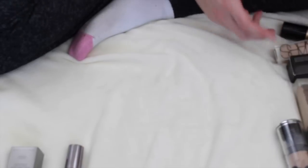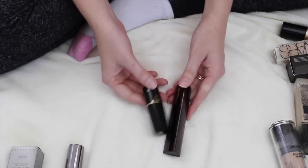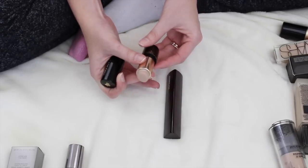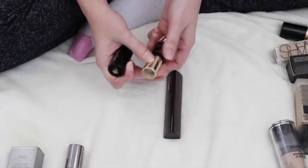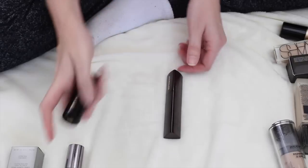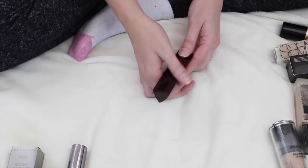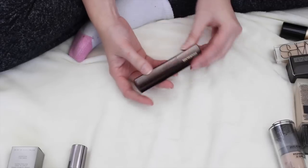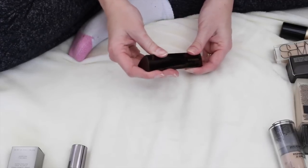I have two stick foundations. This one is in my 13 by Halloween. It's the Lancome Teint Idol Ultra. It's almost gone. I'm definitely gonna keep that one just so I can do it as part of my project. This is the Hourglass Stick Foundation in Alabaster.